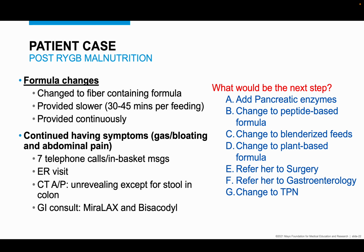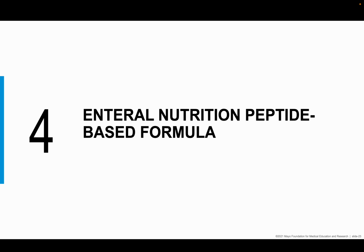So she's still not tolerating enteral formula. So what do we do now? Do we try and add the pancreatic enzymes? Do we change her to a peptide-based formula, blenderized tube feeding, plant-based formula, refer her to surgery, again, another GI consult, or do we change her to TPN, saying that it's not going to work?